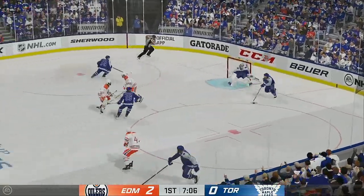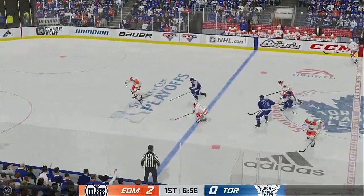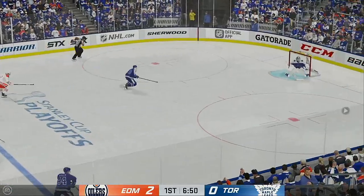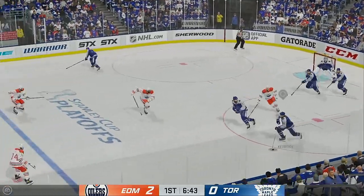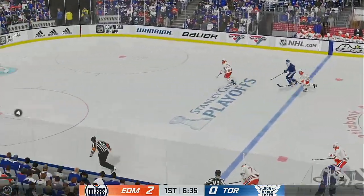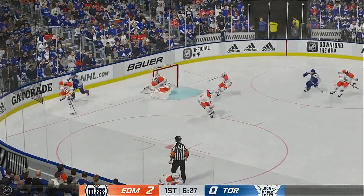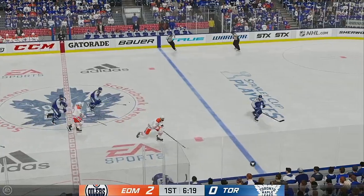Toronto's got the puck inside the defensive zone. Slides it diagonally to Thornton. Smart defensive play here in the open ice. Sends it deep inside the offensive zone. Dishes it to Kerfoot. Puck grabbed by Thornton. Dumps it into the O-zone. The Oilers get a hold of the puck along the boards. Slides it on over to Yamamoto.